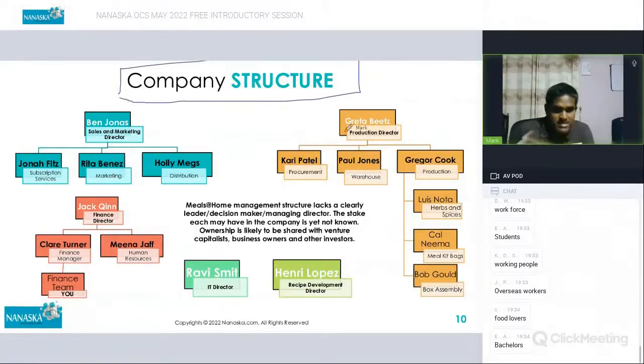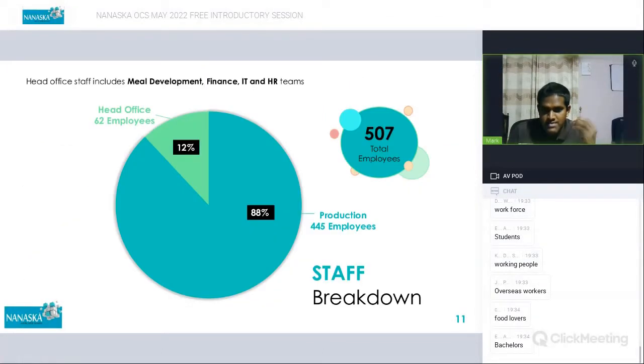We have a production director, sales and marketing director, finance director. Your position is also highlighted here. You report to the finance manager. You are a finance officer in the company, right? So we need to know, okay, what are your roles and responsibilities, right? What are your roles and responsibilities? We need to be clear on that.